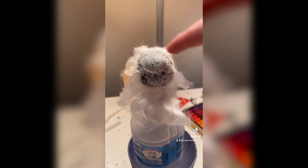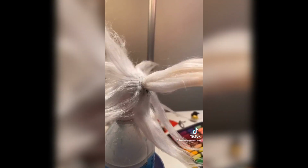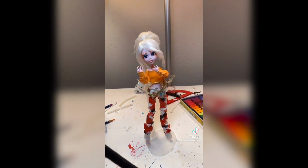I continue my yarn weft circle around the scalp, and then I do another layer of yarn weft circle, and finally I roll up a yarn weft and stick it in the middle. Wow, her hair is crazy. And then I tie it all back and add some bangs, and she's done!